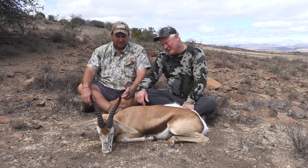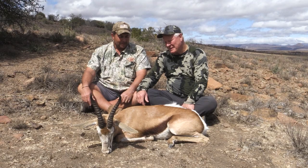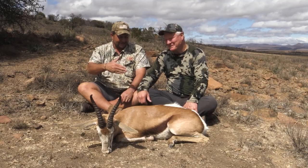Yeah, so you get a few different color variants of the springbok. This is, as I said, our common springbok. Then you get a white springbok, as we've seen running around here. And a black springbok and a copper springbok, but that'll have to be for another safari because you can't do everything at once. But that is a great shot, buddy. Well done. Thank you.